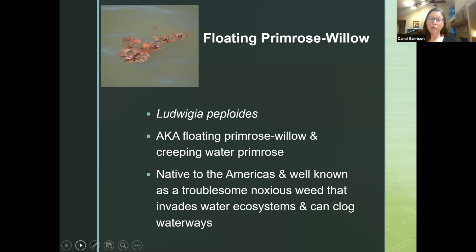The entire country of France nominated it to be the most annoying and aggravating and unwanted aquatic plant. How about that, France? So it can be a bit of a trouble there as far as clogging waterways, but at the wetland, it does do an excellent job of phytoremediating. So it is actively cultivated as well.